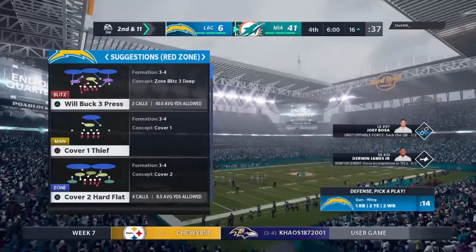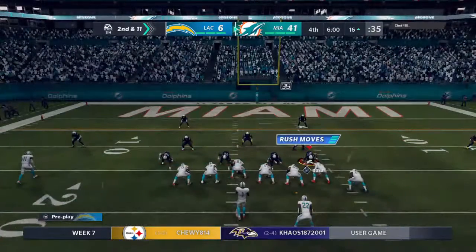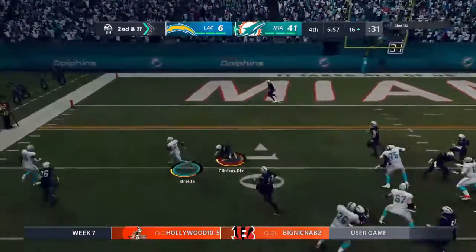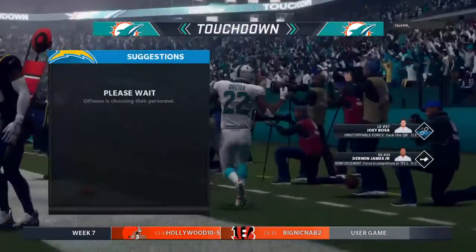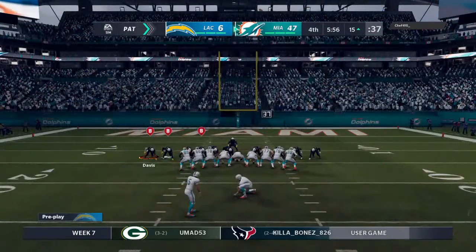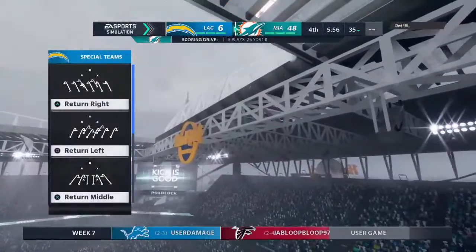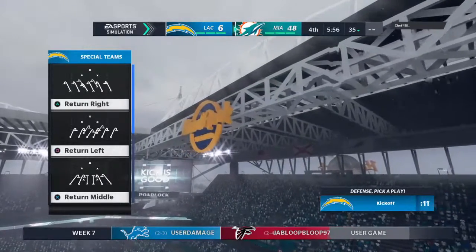Back now in Miami. And this is a blowout so far as we get set for the fourth quarter. A very one-sided affair. Running out of the gun here, Breida. And he'll take this into the end zone for a Dolphins touchdown. A 16-yard touchdown run. And the Dolphins use the short field to their advantage as they cash in for 6. And this one was over a while ago as they just add on to their big lead. Chargers 6.